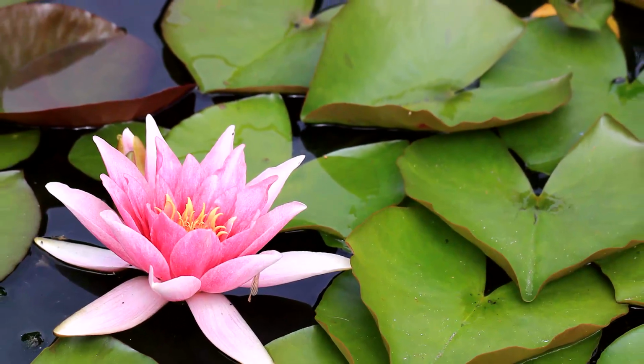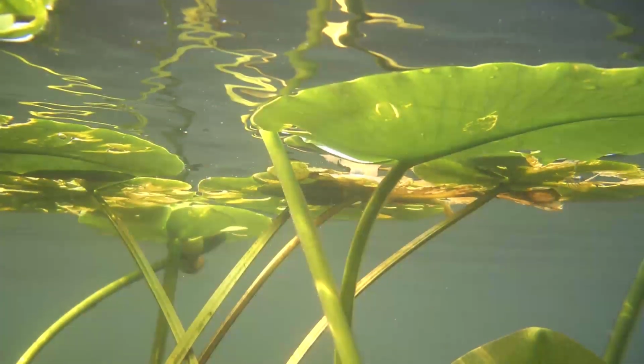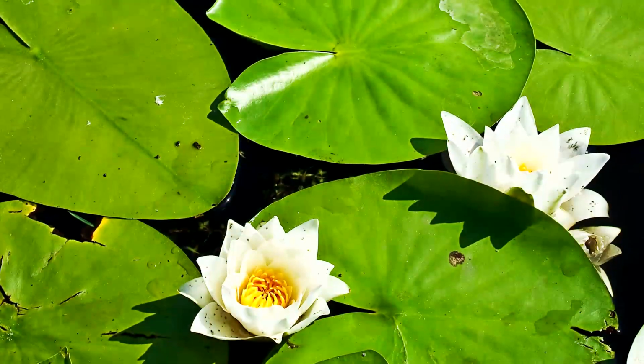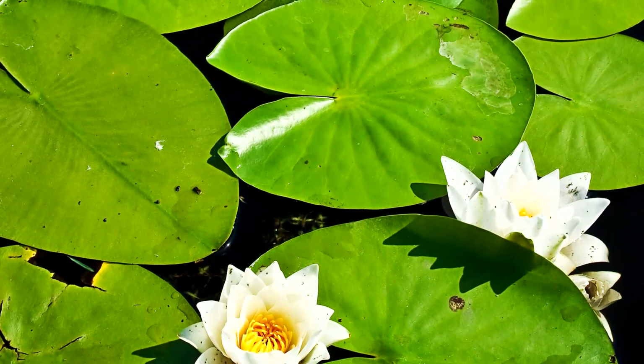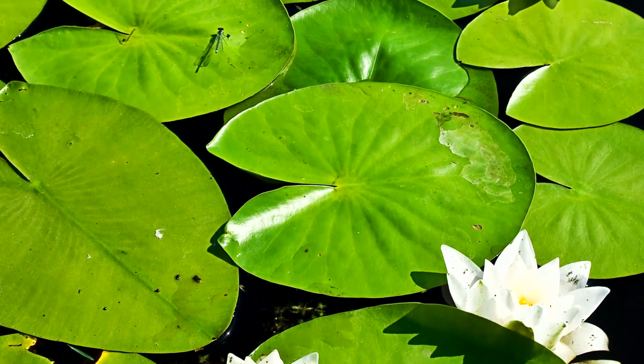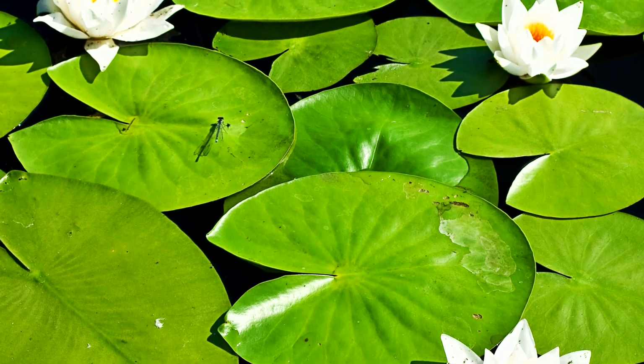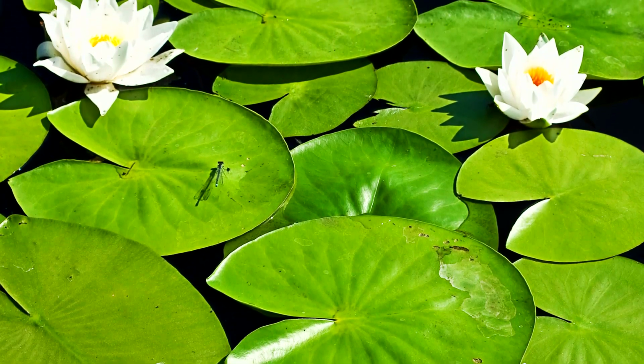Have you ever seen a water lily? Their roots and stems are underwater, but their leaves float on top of the water to catch as much sunlight as they can. Water lilies have flexible stems so that they don't break as the water moves them.